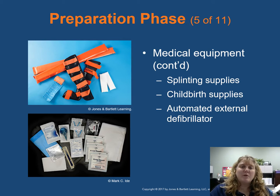So you always want to make sure, before you take that truck out and start running any calls in it, make sure you know how to use that cardiac monitor in the AED mode.